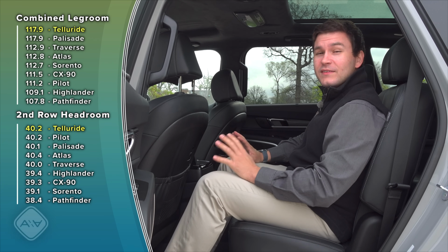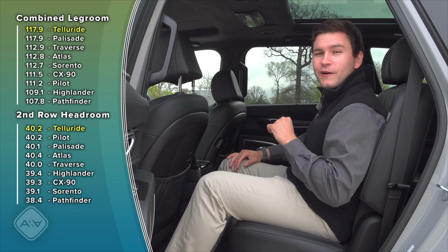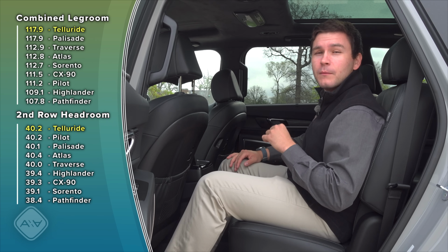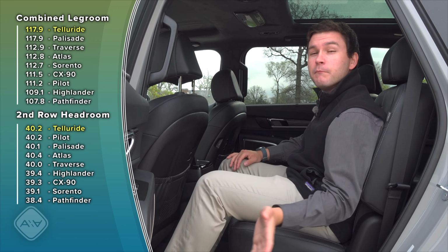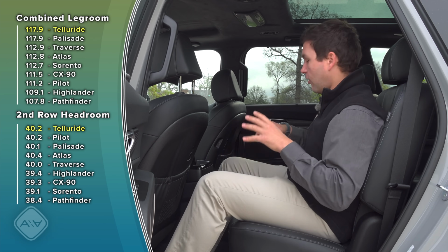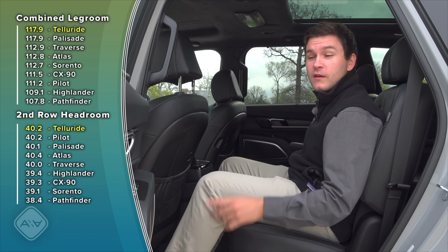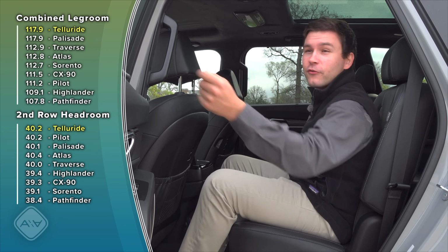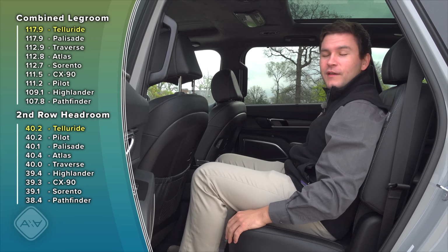The second row really is the place to be and is a main selling point for the Telluride, but there is one area where it doesn't perform as well as some models out there. Now, these captain's chairs are standard on anything above the EX trim. LX and EX are offered with a bench seat back here, but everything else is going to work with these captain's chairs. They are heated and ventilated on this trim. We also have sunshades too, so on this top trim you can block the haters out the window if you want to.